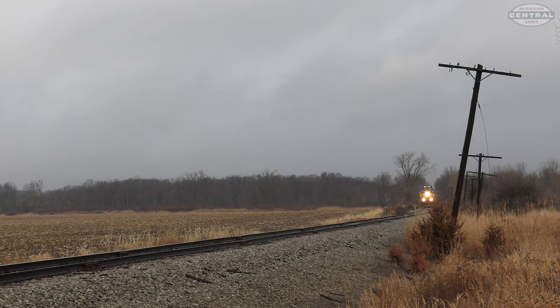Just north of Milan, Michigan, we have gotten ahead of the train at Beagle Road. Here, they pass by now unused code line poles.